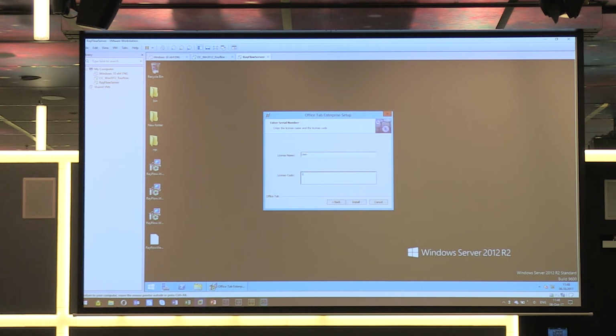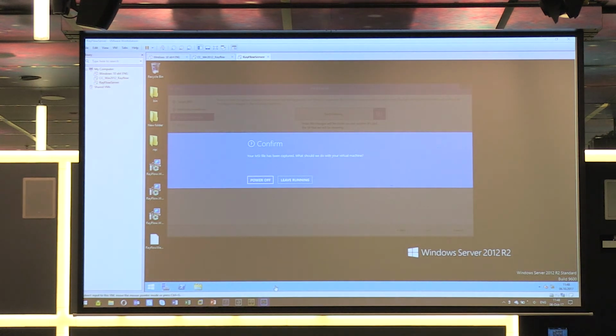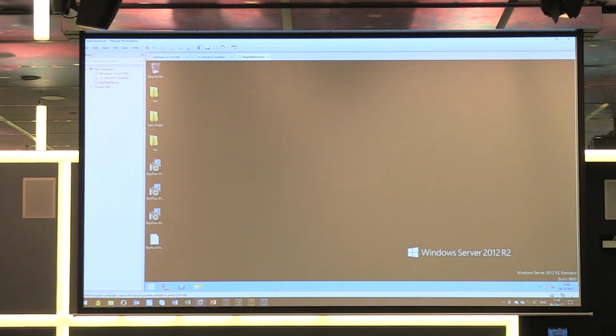Let's try it out with some name and code for the license. And if you see, if I press install, it is instant. So we're still running in the sandbox, but all the prerequisites from the guest are respected. And if I press finish, RayPack has noticed that the job is done and offers me also a choice to leave the machine or power it off. So let's say we will leave the machine running, because we'll be needing the machine still for quality control.